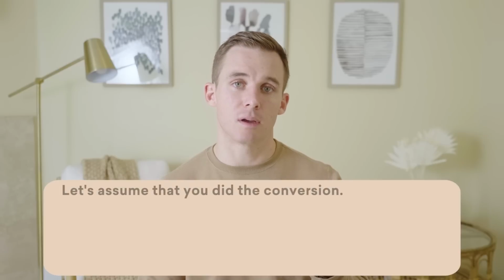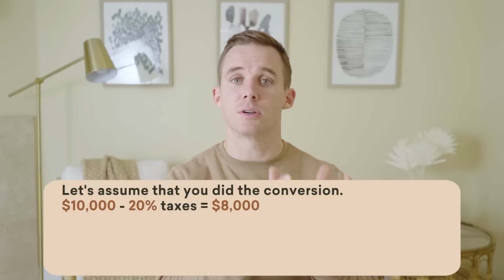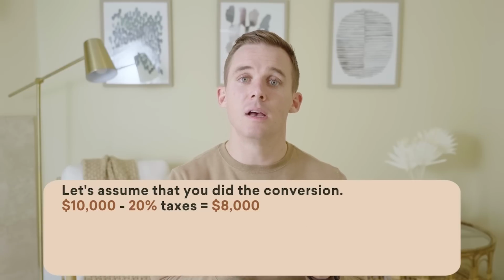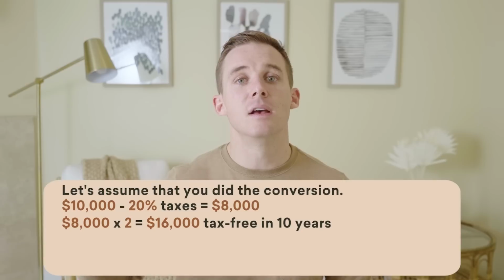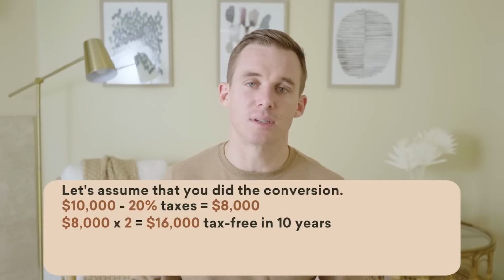Well, let's assume that you did the conversion. That $10,000, you pay 20% taxes on it, so you're left with $8,000. Now we know that investment doubles over the next 10 years, so $8,000 turns to $16,000 tax-free in 10 years. So $16,000 tax-free is what you'd have if you did the conversion today.